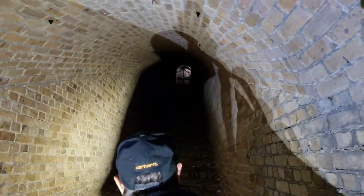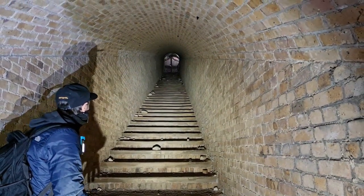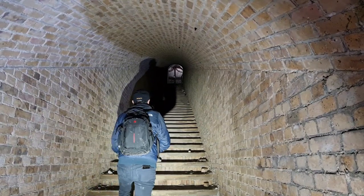Oh wow, look at this, guys. So this would have been these stairs up to the top of the hill. Wow. That is impressive, isn't it? Yeah, something else.